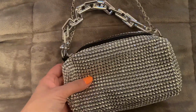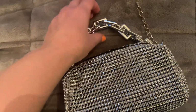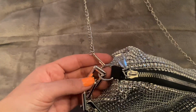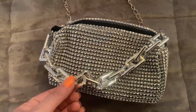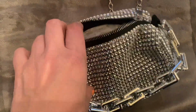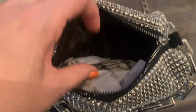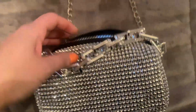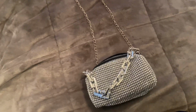The next Temu bag is this sparkly one, like a metallic silver. It has this chain link that you can attach or detach, whatever you would like. I think it gives it a little interest, so I'm going to leave it on. And then it has another chain, so you can wear it as a crossbody. And I'll try to open it up here with this zipper with one hand. But as you can see, on the inside is like a black lining. I still have the paper in it, but nice size. Definitely could fit a cell phone in there and anything else that you would need, even some makeup.